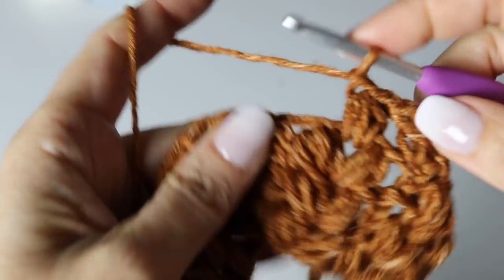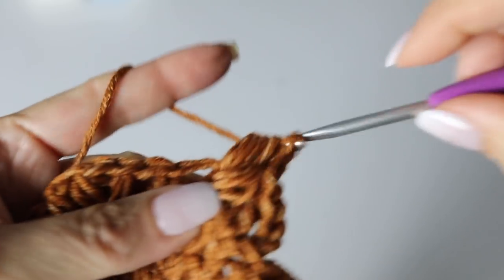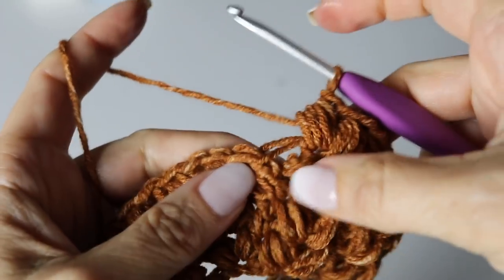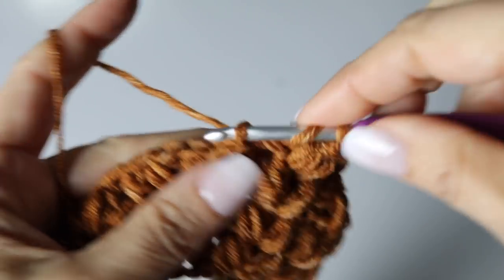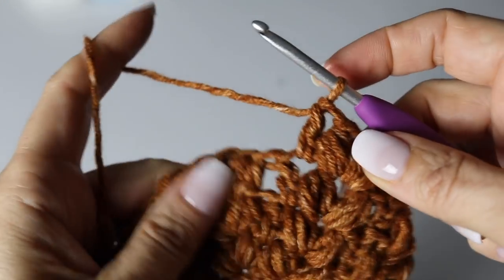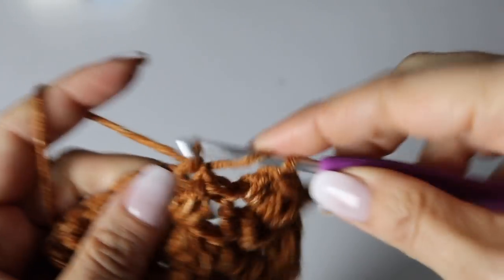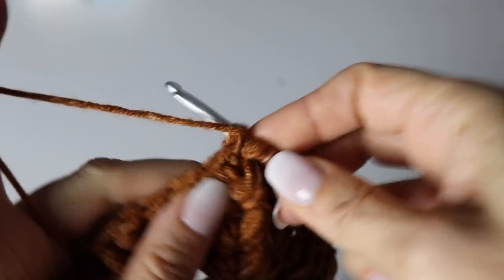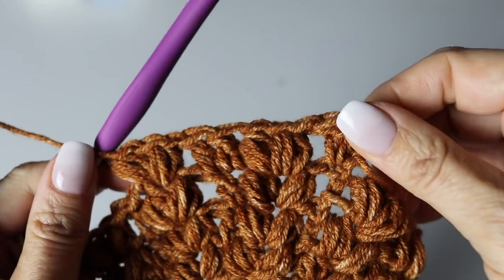So you proceed by making those 2 buds in the chain space like we did on round 2 and 3. And then again on top of the double crochet, instead of making 1, you're going to make 2 double crochets in that same space. Alright, so we are going to continue like that all around your fourth round, and I will meet you at the end of your fourth round. We are increasing. We are creating the bust of our dress.